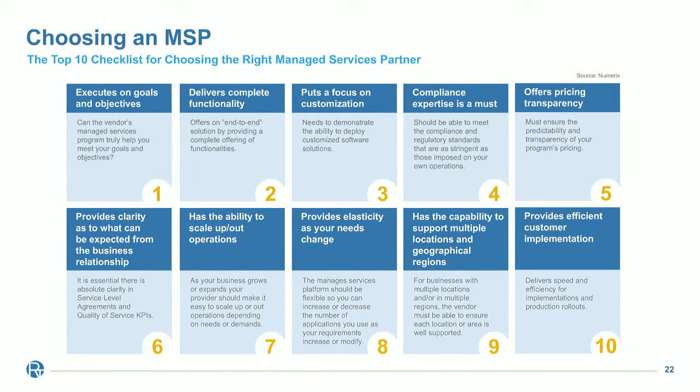So, heading back to the MSP and choosing an MSP, what does it look like when executives and management come to what it takes to pick an MSP? We've developed this top 10 checklist for choosing the right MSP, or managed service partner, around the goals and objectives that they need to focus on. So things like, do they execute on objectives? Is the vendor actually truly meeting your goals and objectives? Are they paying attention to what your business objectives are, and are they actually interested and curious in helping?